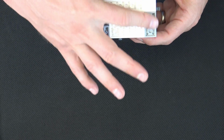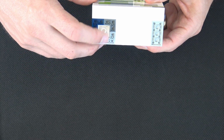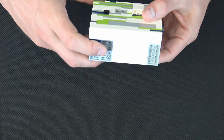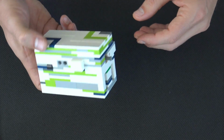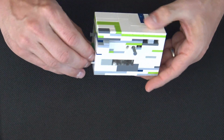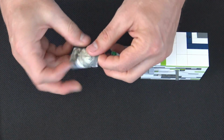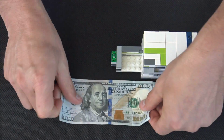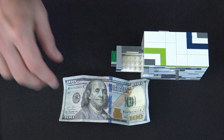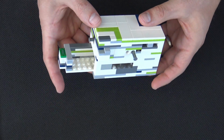And if you want, you can build up more of a plate around here so it's not obvious that something's happening right there. So you can disguise this button bottom with an extra layer. But when I do that, now I can remove the drawer and pull out Ben Franklin. That's it.